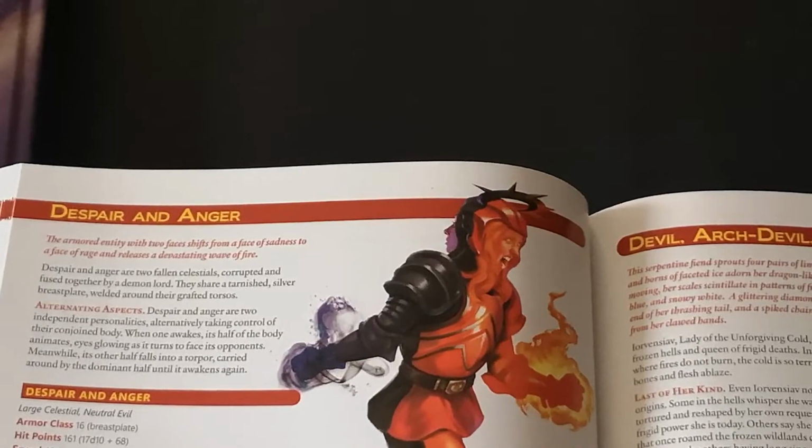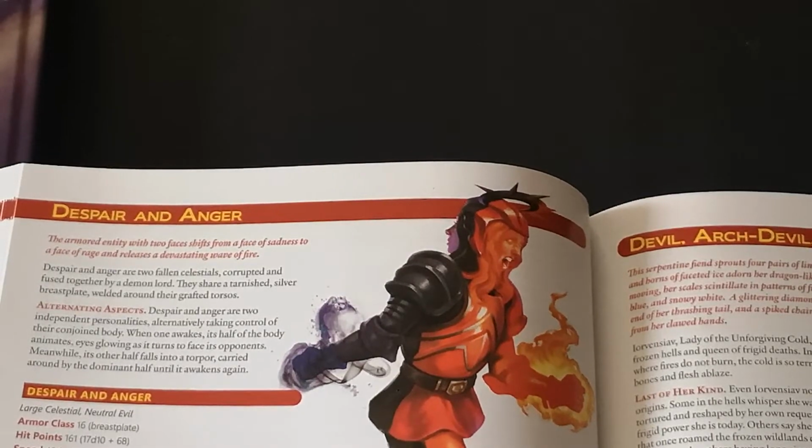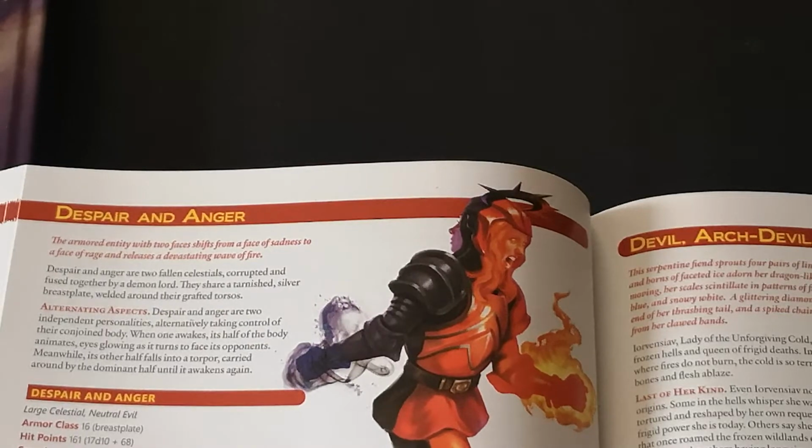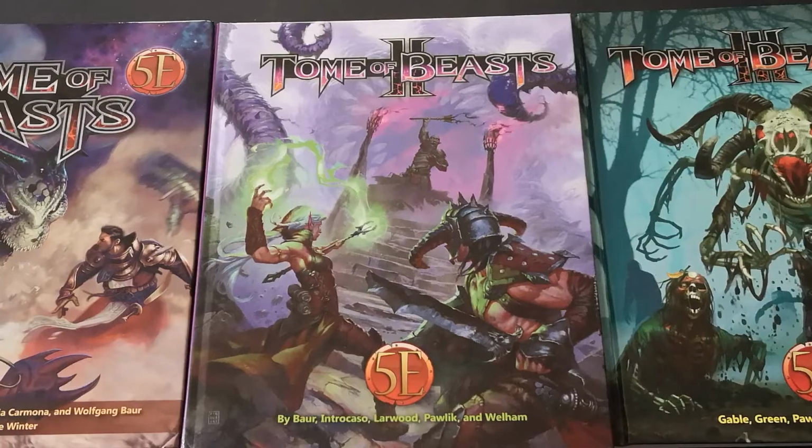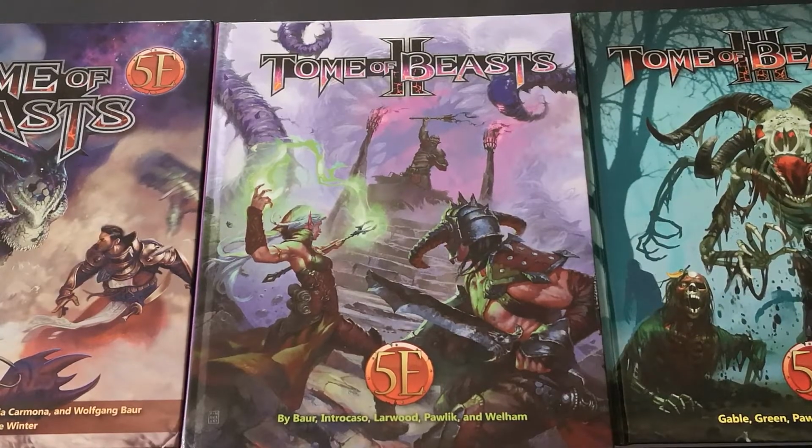You've also got creatures like Despair and Anger, which is essentially 2 fallen angels forced into one body. So you've got a lot of different concepts here that you might not be able to think of by yourself, or you might not find in other D&D books written by different people. So obviously these were the 3 things I love the most.